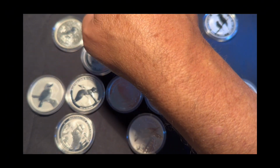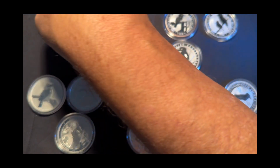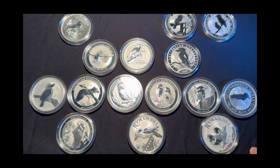reasonable, then I'd pick it up and it would go into these little storage containers, which I have a video to show how these are stored. And so now I'm just going to go through them and see what years I've got and what years I might be missing.